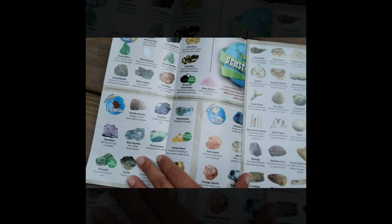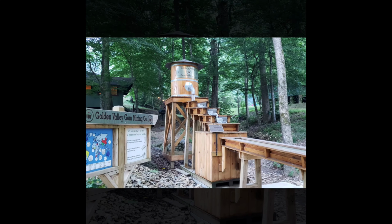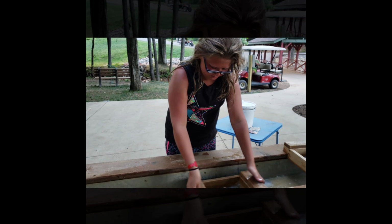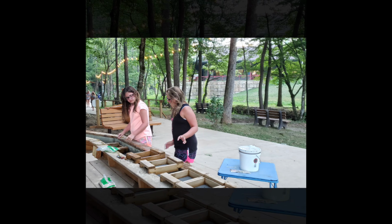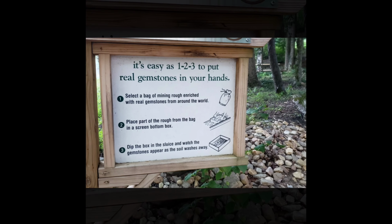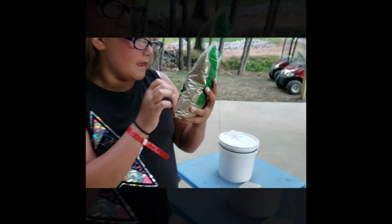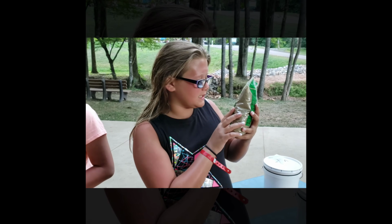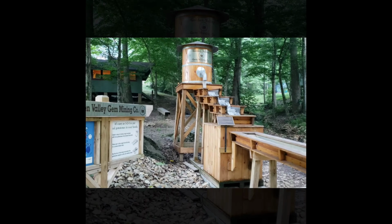In the gift shop, you can find all the arrowheads. They have some, I think they range from $4.99, with ounces of gemstones with crystals added. And we're gonna go ahead, open them, and put them into our miners. And they take their sifters.